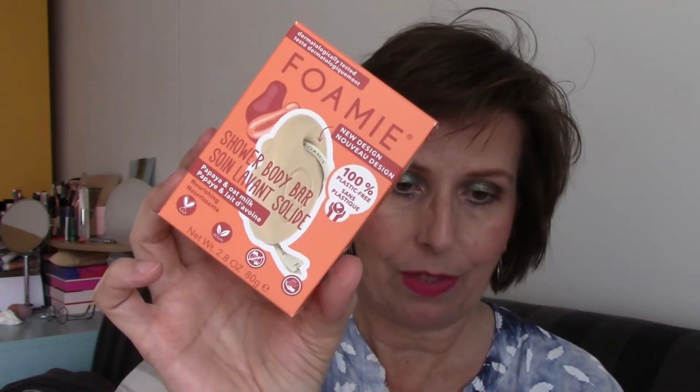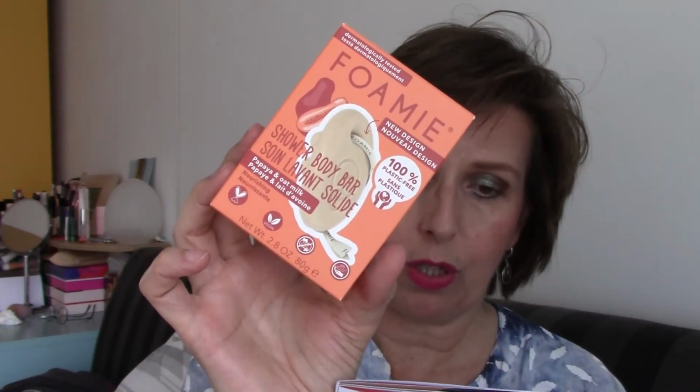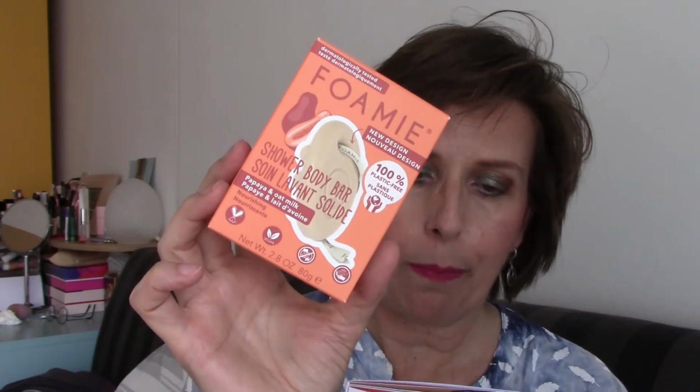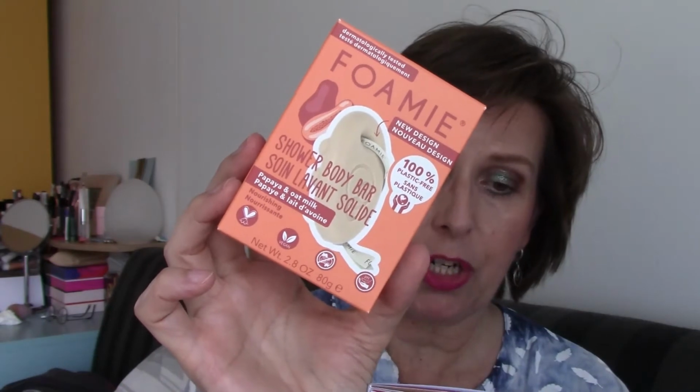I'm rambling. Next product. Oh, it's from Foamy. Keep skin also smooth. With Foamy Shower Body Bar with papaya and oat milk. The 2-in-1 body bar stimulates your skin with a massaging effect whilst hydrating. And this smells nice. I have used the shampoo bar of Foamy and I really like that also. That smells so nice.